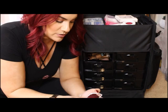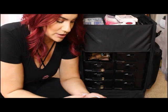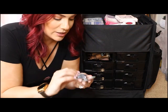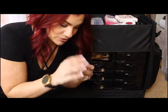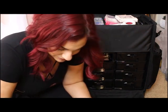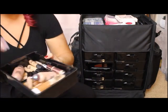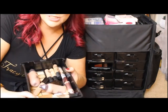So it goes in this cute little case, which I think is kind of excessive, but still cute, and it has a little mirror. It's a magnified mirror, so you can really see up close. And then this second drawer has foundations that I don't use very often, which are more deeper shades.